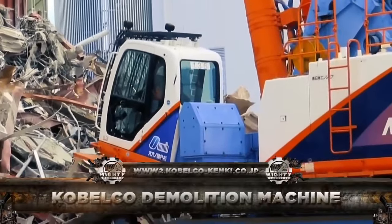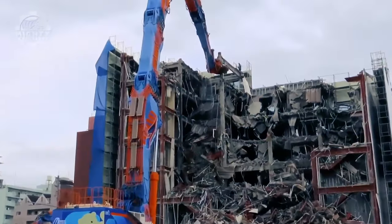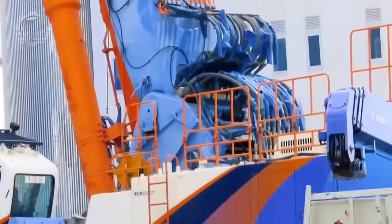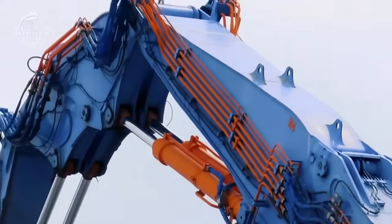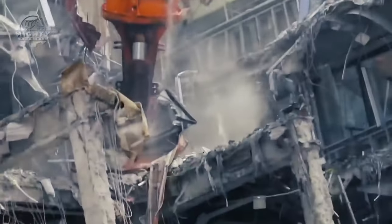At number 10, we have the Kobelco demolition device. During the destruction of a structure, this equipment uses a sophisticated hydraulic claw to cut through steel and concrete. When compared to disassembly by hand, this set of pincers can pull apart a building piece by piece, making construction removal a snap. Just make sure you don't get a parent's arm hooked in there.